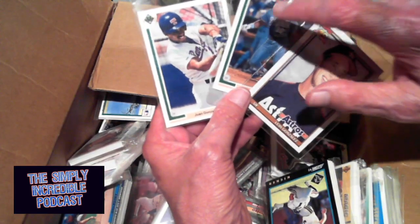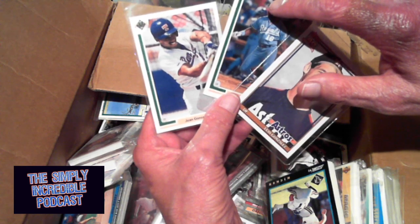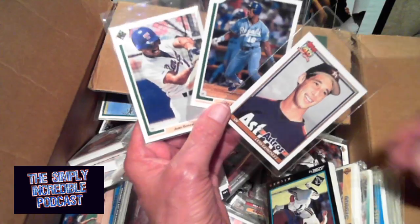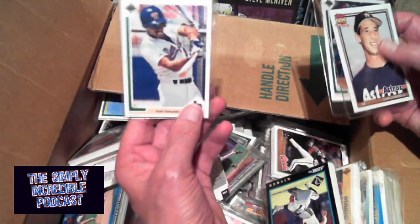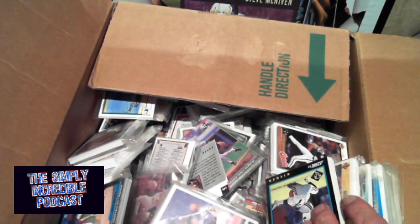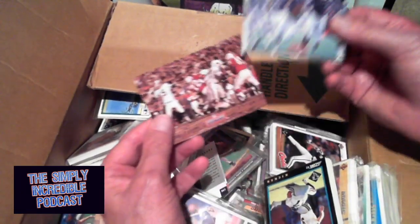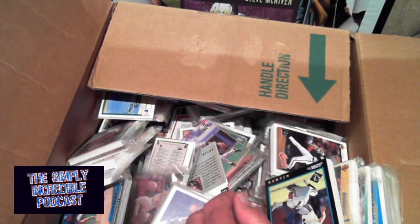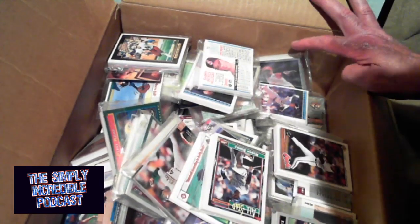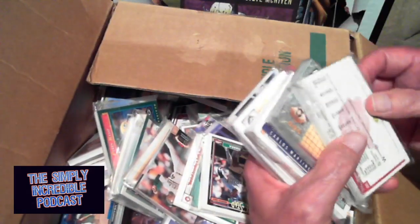That's not his rookie card. His rookie card was in 1986. His 86 Topps Traded. Then his 87 card was Bo's rookie. Luis Gonzalez rookie. Juan Gonzalez rookie. Those are definitely getting pulled aside. How about that? Some more of these Pro Line cards. No good there. Hey, maybe we find some more stuff like that in here. That'd be nice.